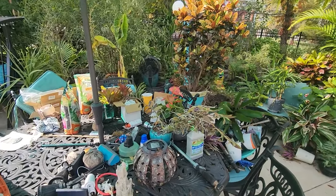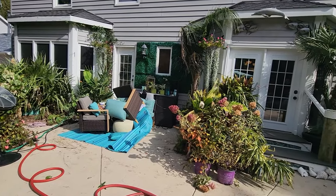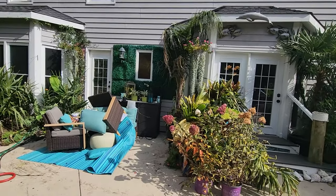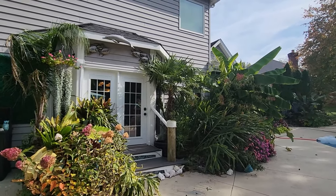Want to get things looking clean again, make the place feel like a spot where you would want to hang out. I guess I could maybe put the furniture back, but I don't know. I'd like to do some more things over here. I don't know. We'll pick up when we pick up. I don't know what's happening in this video.